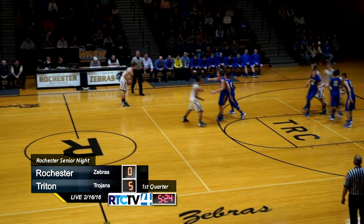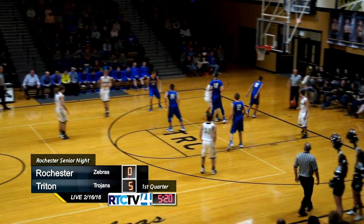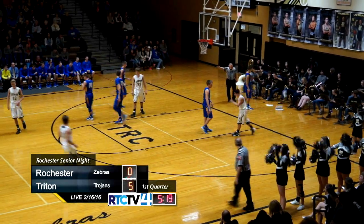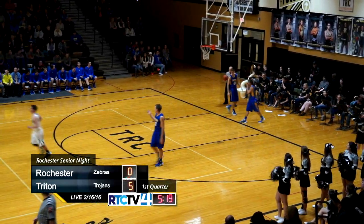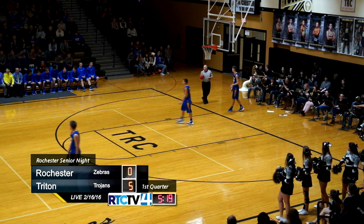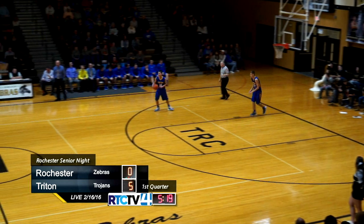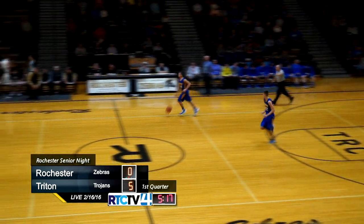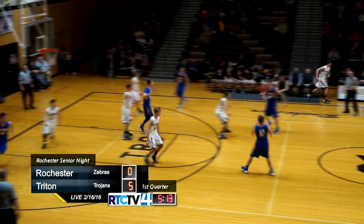Lee gets it back from Bennett, who hands off to Abbott. Back to Knotts. A.J. Knotts has his pass, nope, I thought it was tipped out of bounds, but A.J. just threw it out of bounds. It'll go back to Triton. 5:15 to play in the first quarter. Trojans up 5-0, and Coach Reinhold now will go to the bench quickly as Ben Perez and Jordan Reinhold take off their warm-ups and go to the scorer's table.